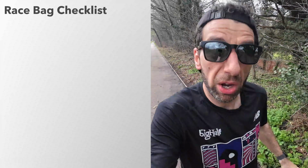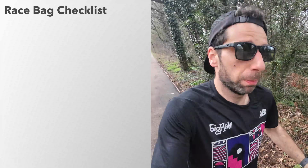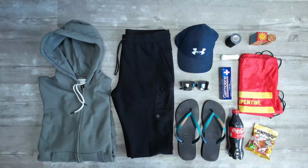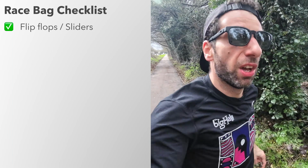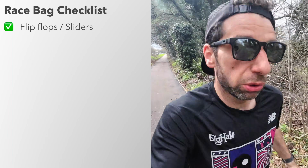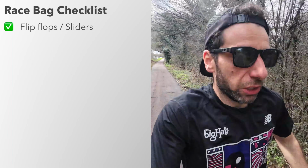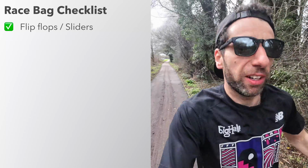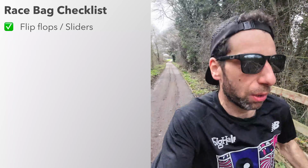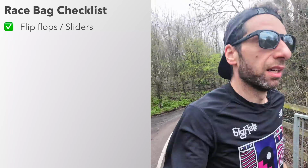First thing I'll be putting in my race day bag are flip-flops or sliders. When you've been running in the same pair of socks and the same pair of shoes for hours, you kind of get used to the discomfort. But when you put these on at the finish line, it's like a whole new level of luxury that you've never experienced before. I would say that was the number one thing that I put in my race bag.